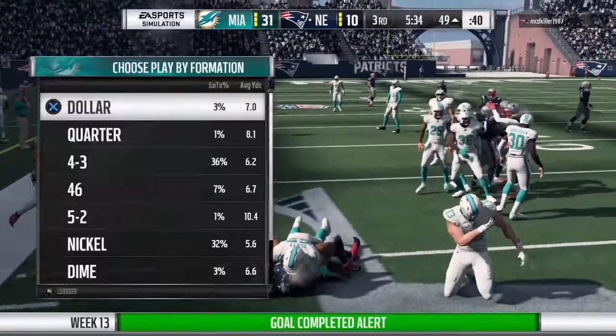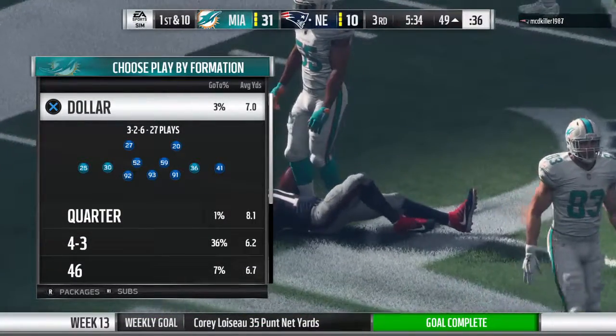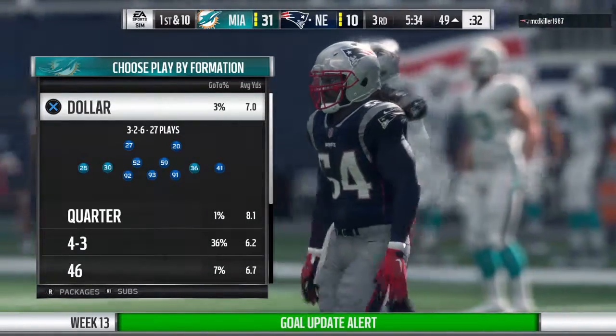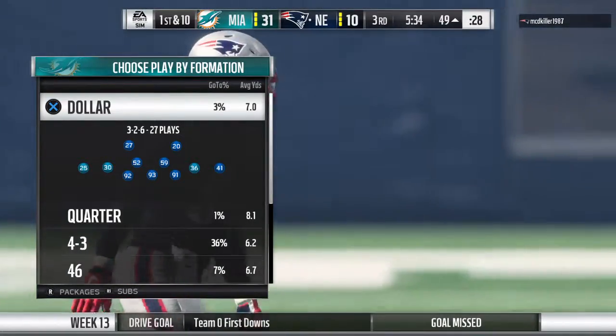Job bringing that one back, 14 on the return. And the Patriots take over. Here comes the Patriots offensive unit. They'll have it first here to begin the third quarter. They were able to get the stop defensively. Now a chance to turn that into points on the offensive end.